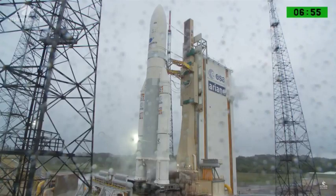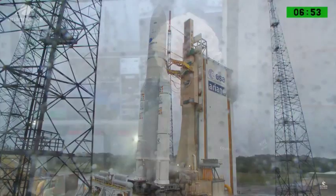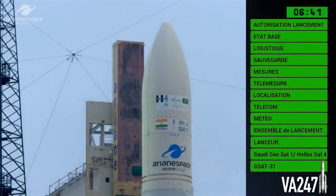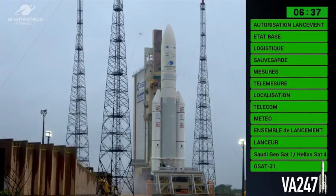Why is that important? It brings us into what's called the automatic or the synchronized sequence, which are the final moments of the final countdown, the tip of the iceberg, if you like. What's happening, basically, power is passing from the ground, which controls everything now, to the onboard computers on the launcher, making her autonomous. All right, you know everything. Our stage is set. We're go for launch.